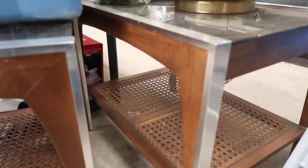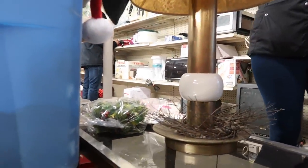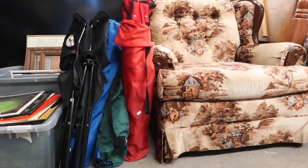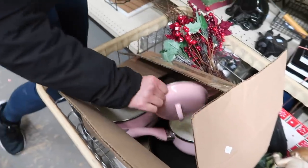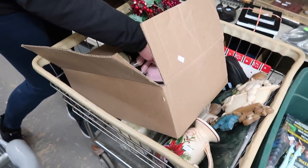Keely, these tables are really cool. Oh, nice. You know what else is really cool? Ooh, camp chairs. How much are they? $4.99. These are only $5.99. I would want to spray paint them. It's like all pink. It's $25.